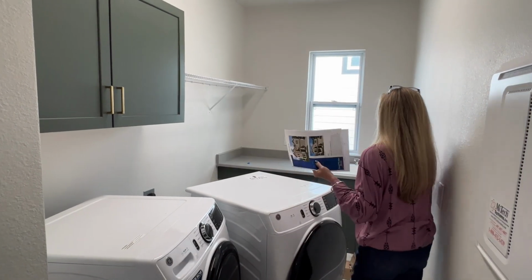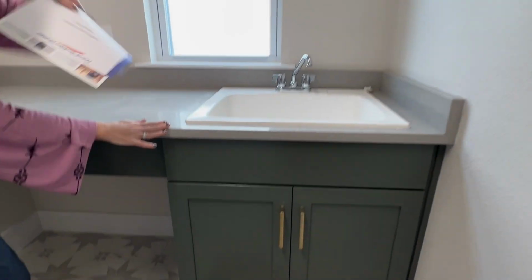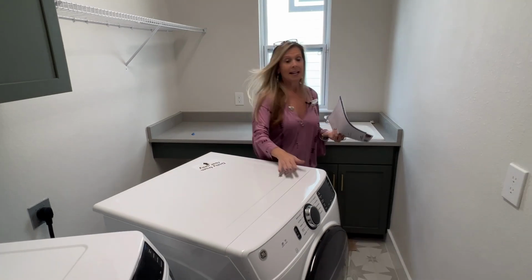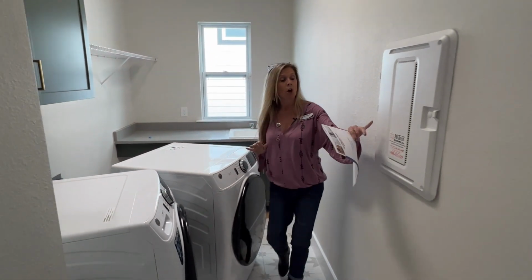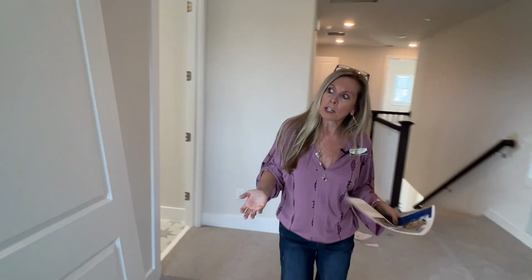Cabinets up above. Over here, they've got the utility sink, the laundry sink. They've got a folding counter, cabinets underneath, cabinets up above. Looks like it has the washer and dryer. You have your on-cue box for all of your cable and security components, as well as your system up there. And then this is going to be your loft area.